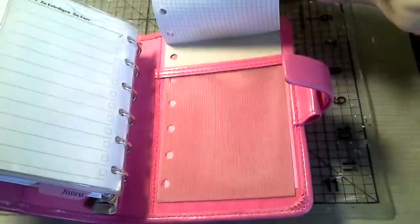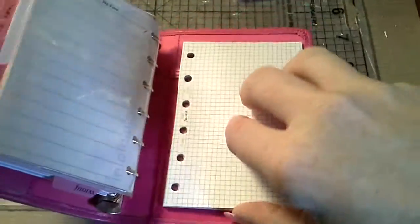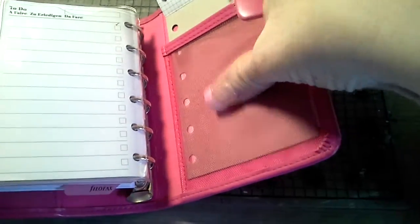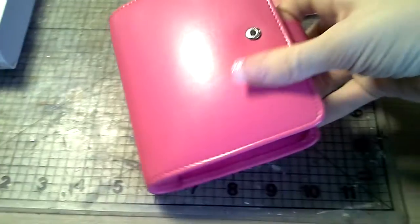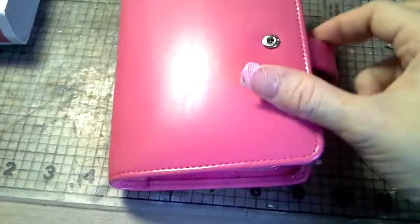And then it has a graph paper pad. My friend Kara loves graph paper. And a mesh pocket. I am in love. Love, love, love it. It could not be a better pink. I'm not a big pocket girl, as you know. This, I'm in love. I have to switch out.